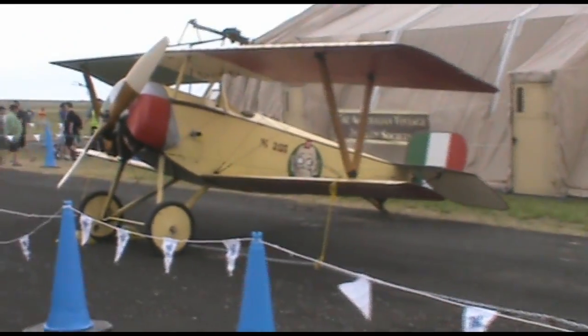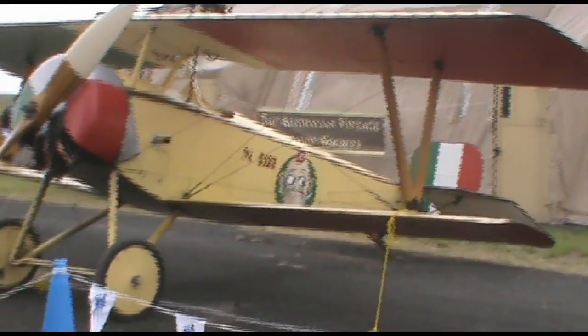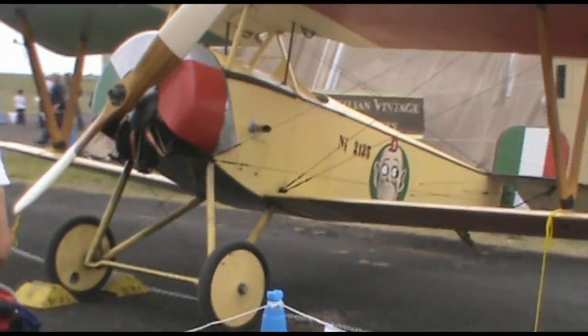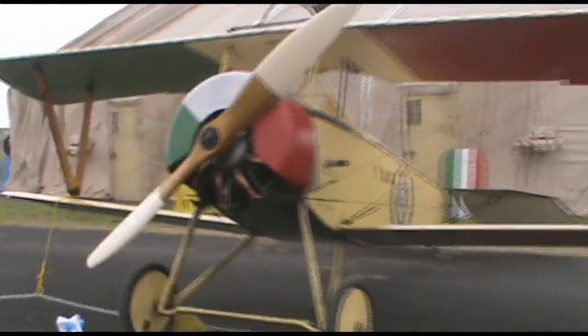And there's the Nieuport 11. This was actually the first time I've ever seen a Nieuport in person. I always visualised them as being slightly larger than they actually were, but it wasn't much bigger than a small family sedan.